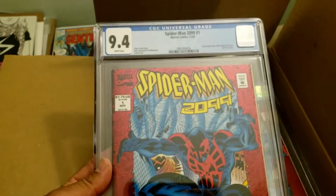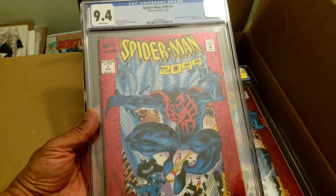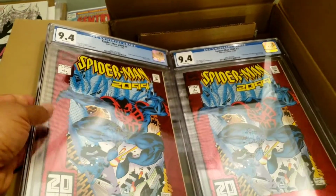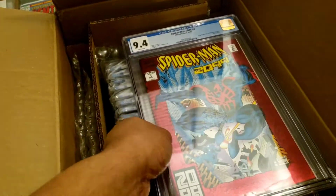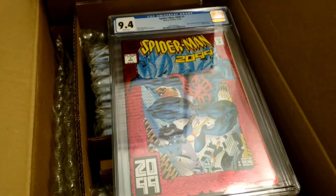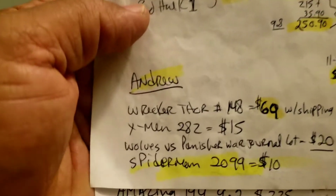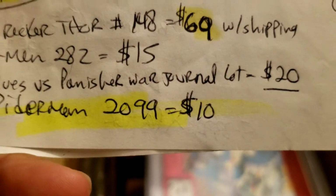So the 9.4, I'm pretty confident that I can sell it for like $100, maybe 110 if I wait long enough for more trailers. I can probably get 110. I'm thinking I can get 100 right now. The other book, I don't really know the seller. His name is Andrew. That was from a YouTube auction. That one I paid $10 for.